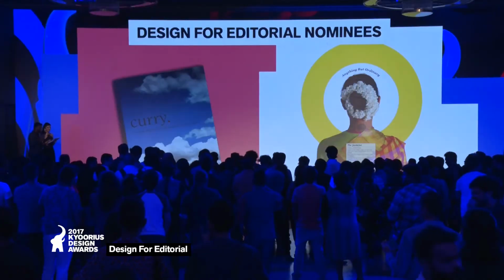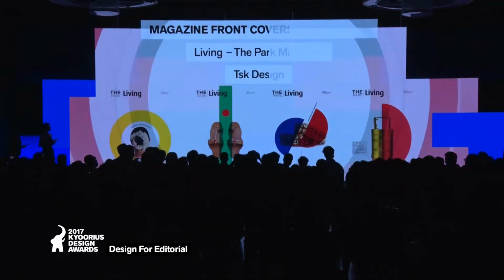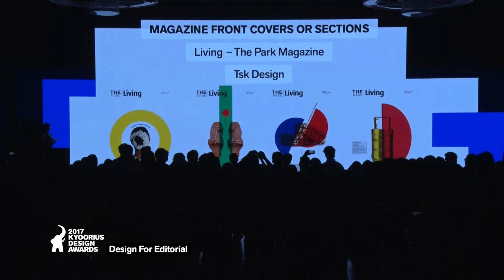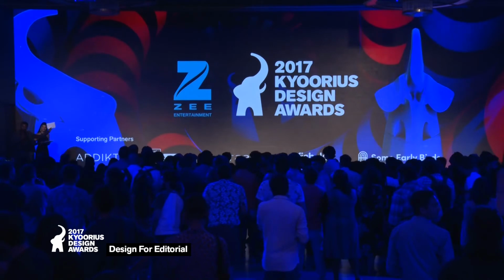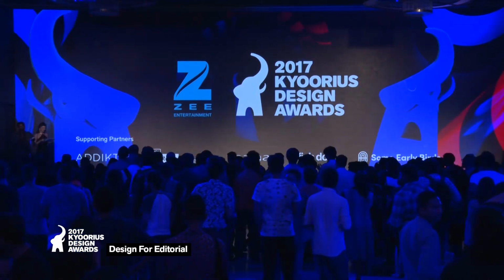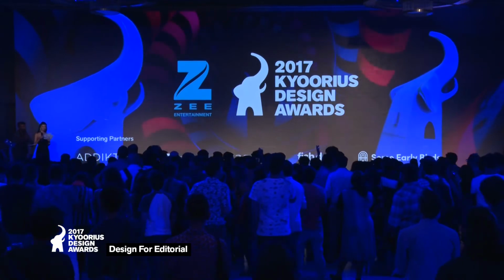There are two in-books for this category. Let's have a look. Once again, sadly, there are no blue elephants in this particular category. But ladies and gentlemen, it means a lot that they made it to this LED wall. Could you please put your hands together for all those nominees? They deserve a huge round of applause.